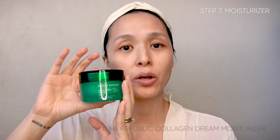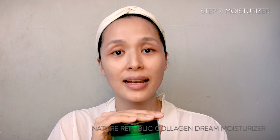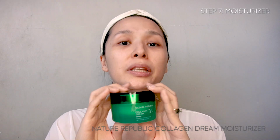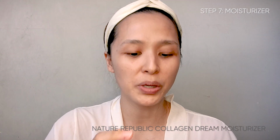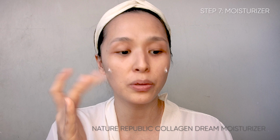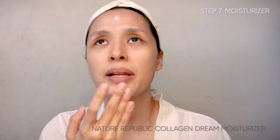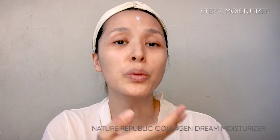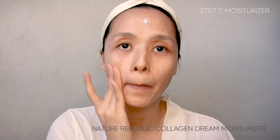Moisturizer. So, I also use the Nature Republic Collagen Dream Moisturizer. So, collagen, it also helps with skin elasticity and is a really good anti-aging property. So, again, prevention is better than cure. So, what's really good about this moisturizer is it's water-based. So, easily absorb siya and hindi siya greasy at all. Plus, it helps give me a smooth, plump texture, which is perfect for under makeup.